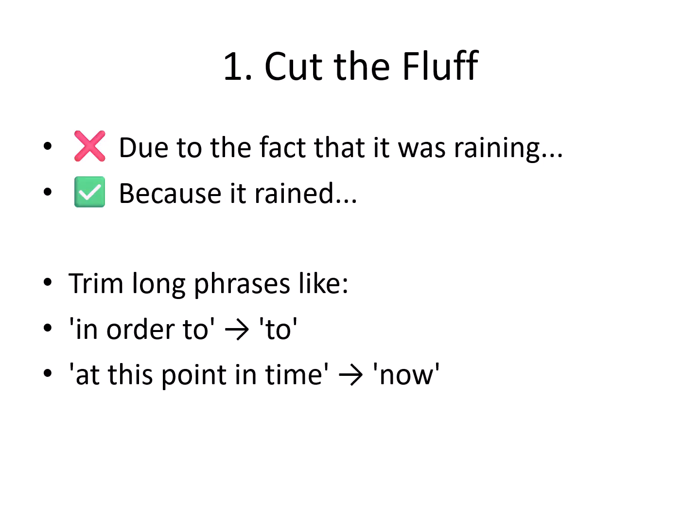Let's take a look at number 1, cut the fluff. So look at the example. Due to the fact that it was raining, you can cut the fluff and make it because it rained. You see, shorter sentences are easier to read and it is more powerful.